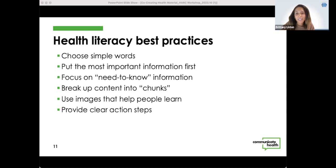Another thing to keep in mind is putting the most important information first. So as I mentioned earlier, people with limited literacy skills often struggle with working memory. So when you present new information first, the reader has to hold that information in their head until they get to the context, which tells them how to interpret the information. And this then decreases their capacity for reading. And similar to that, it's good to put the most important information first, but also making sure you're including that need to know information to help users with limited literacy skills process that information. So anything that isn't really necessary to have in a document or on a website, you can eliminate it.